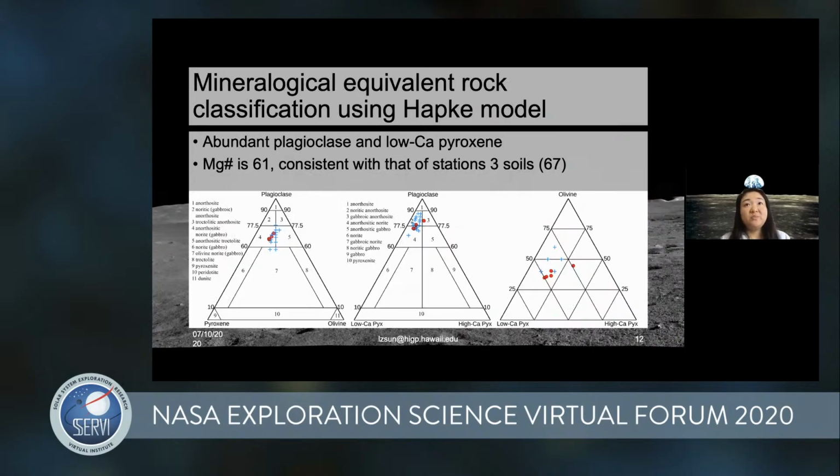So we developed a radiative transfer model that can unmix both minerals and chemistry at the same time. So when we apply this model to the hyperspectral data we measured, we can see a lot of plagioclase and low calcium pyroxene.